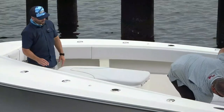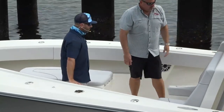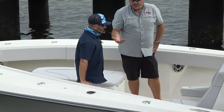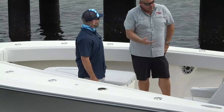Just like all our boats, you have a console with the sliding door, so you have plenty of storage. You could actually, as an option, put a head in it. So with SeaVee, the choice is yours. You could set up the boat however you want, with as many or as little options as you like.